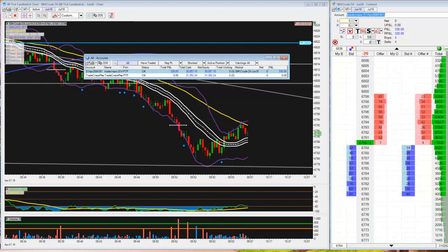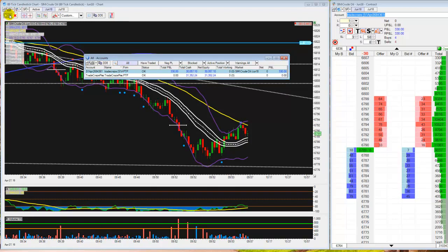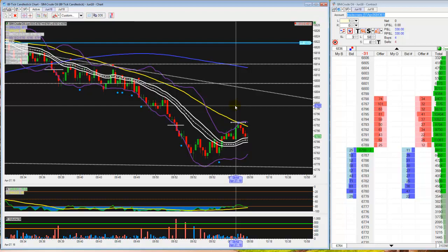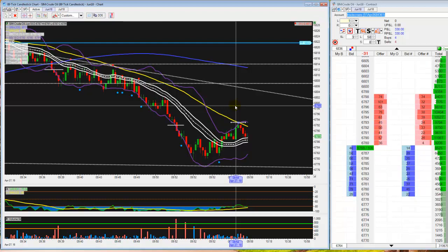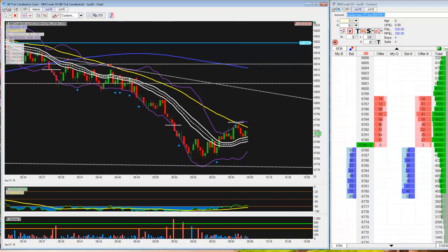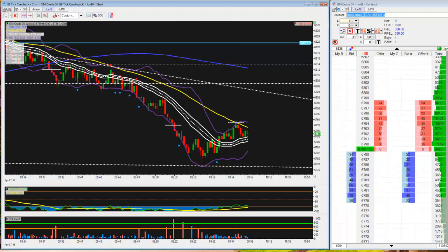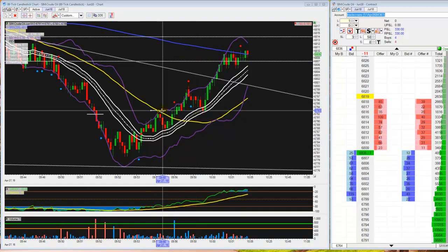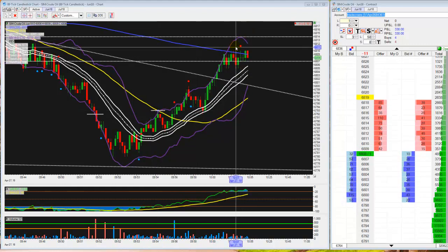$93 high. Are you kidding me? I'm pausing. All right, I'm done. I'm physically done right now, but I'm going to pause and see where we end up today. I'll be back. I just came back a couple minutes later. Here's where I got out. Here's where the market is.